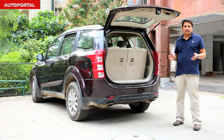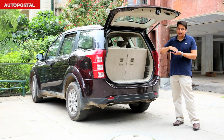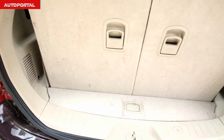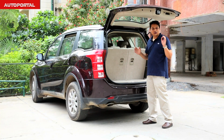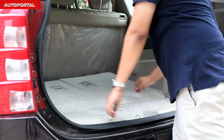Well, the good point about the XUV500's boot is the fact that the lid opens up like a hatch. It opens upwards. If you have the last row of seats pulled out, as you can see, there's absolutely no boot space. But if you do stow away these seats into the floor panel, what you do get is a very generous boot space.